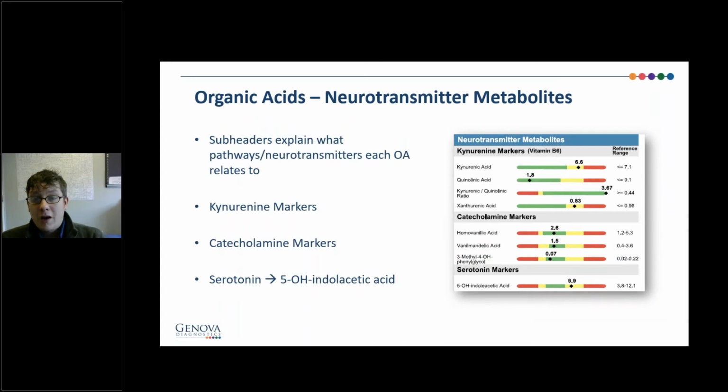But again, they also have information about clinical aspects and direct clinical conditions, such as the neurotransmitter metabolites. So here, we're certainly utilizing these markers for needs for nutrients, such as the kynurenine markers, which tell us a lot about needs for B6. I'll show you that in a second. But even the catecholamine markers, which come from things like dopamine, epinephrine, norepinephrine, can certainly give you a little bit of information about how much catecholamine is being produced in the system.